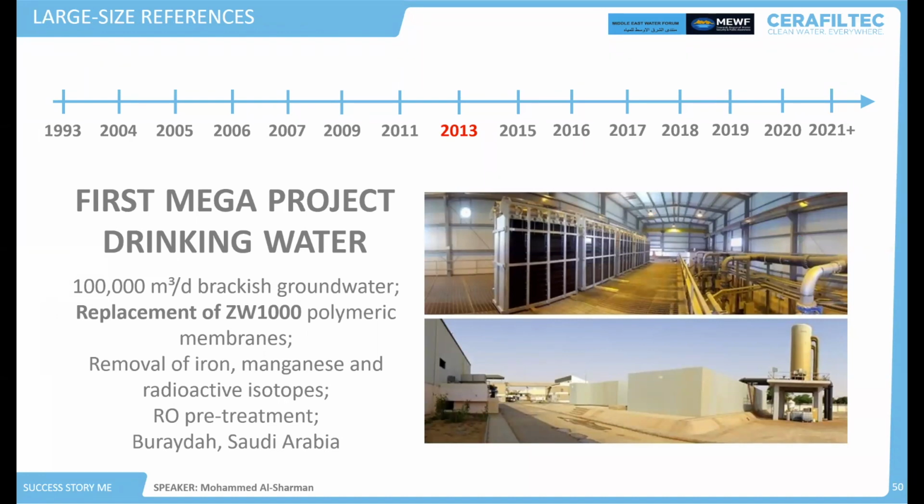In Boreda, as I said before, we replaced the existing polymeric membrane. It was unable to handle this high oxidant water with high temperature, which I think is still more than 50 degrees. That's why the ZeeWeed 1000 needed to be replaced after a very short time, and Kai and the team replaced it for a larger plant with a total capacity of 100,000 cubic meters per day. The target was removal of iron, manganese and radioactive isotopes as a pretreatment for the existing RO or nanofiltration system.